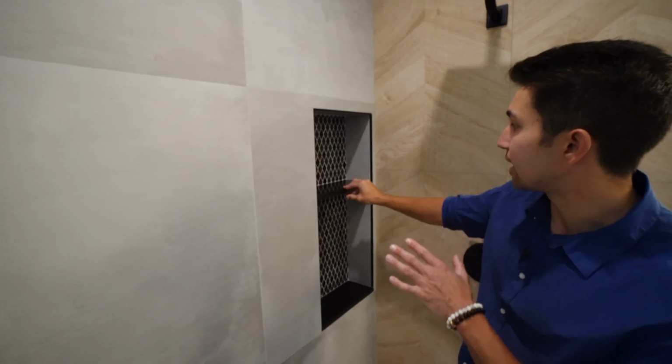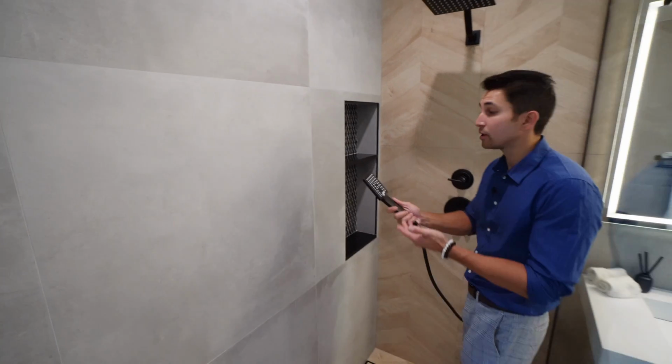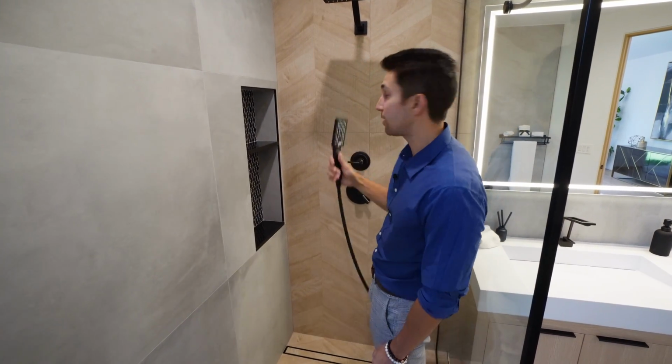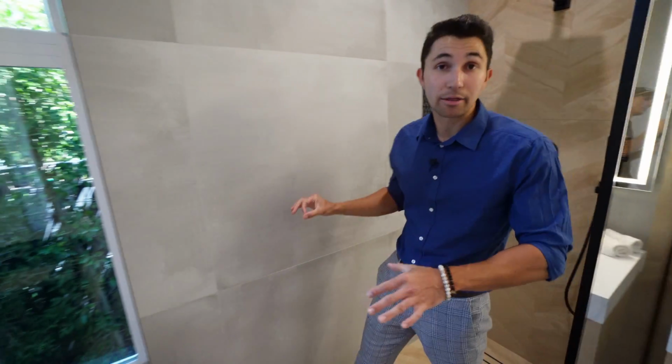You have a floating ledge in that niche once again. And of course, a little handheld. It's a miniature version of the rain shower head. Check that out. Always gotta have one of those here in your primary bedroom bathroom.